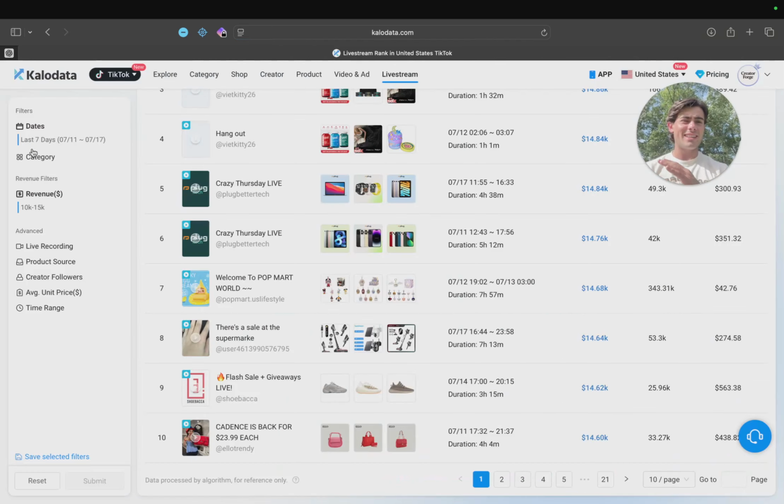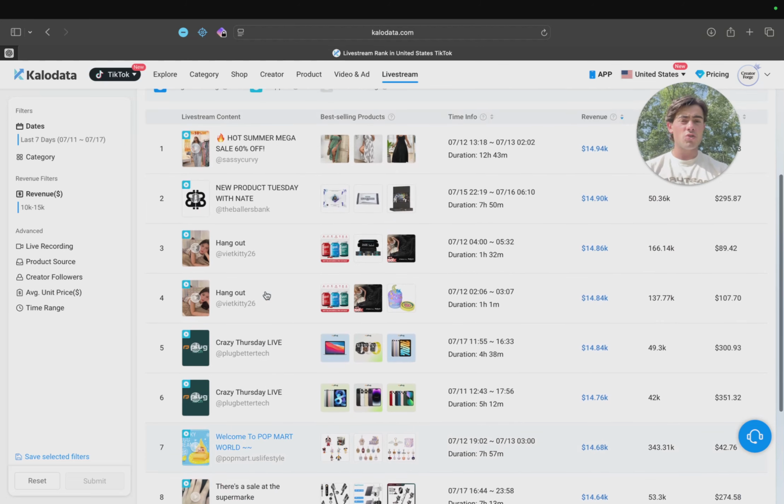All right, guys, I don't like to look at the top of the top live streams itself. So something I'll do is I'll look at the last 7 days. Sometimes I'll look at yesterday, but I want a little bit wider of a range. So I'll look at the last 7 days with a revenue filter from like $10,000 to $15,000 revenue. We'll apply that, and then from here, we're going to search around for a little bit.